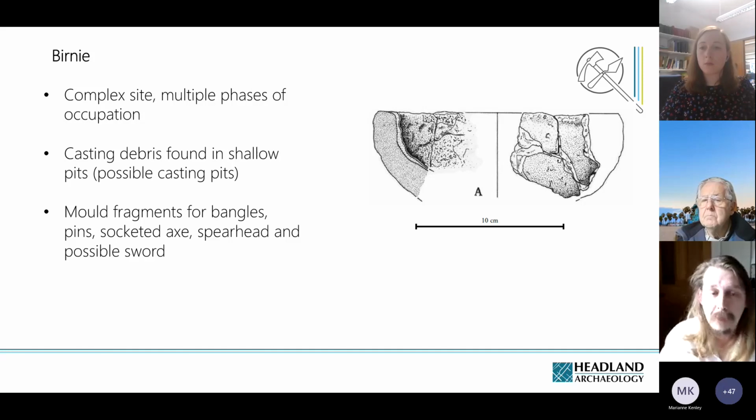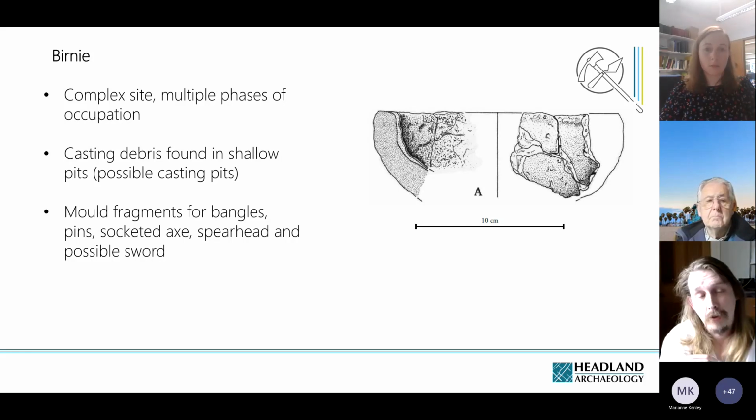At Burney, they do appear to be producing slightly different things. They seem to be producing things like bangles and pins. You've also got socketed axes and spearheads and a possible sword. So again, this may suggest that some sites are producing different things. There may be different specialist smiths working in different areas, producing different products. And we'll come back and discuss some of those ideas and some of those models in a little bit.